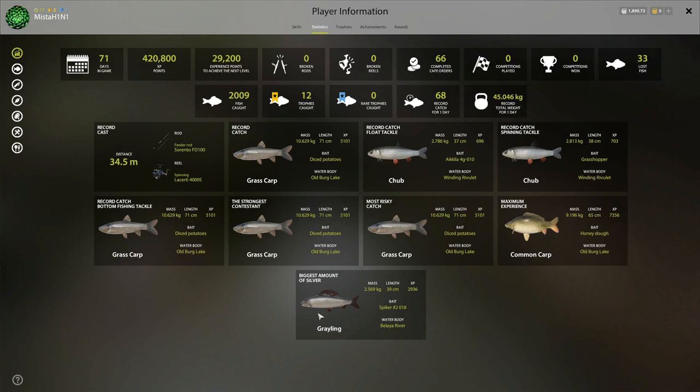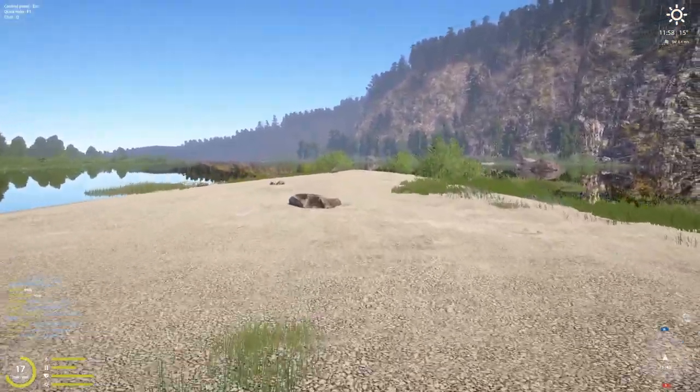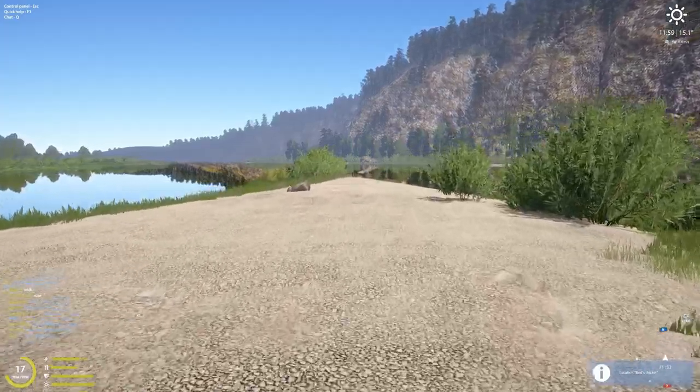Just yesterday, I think it was our salmon. I mean, our trout, brown trout, is our most expensive fish, and today is our grayling. And we are up almost to 1900 bucks. We have almost paid for our brand new, much better setup.